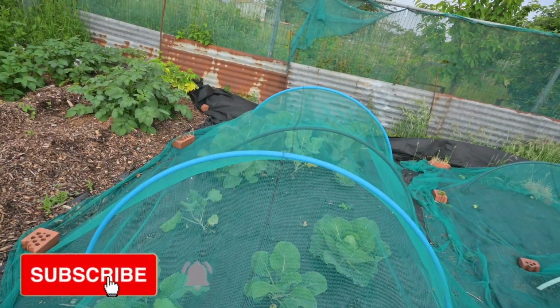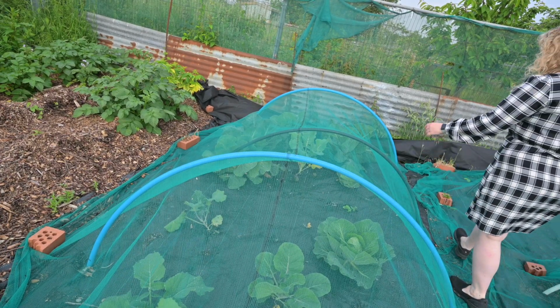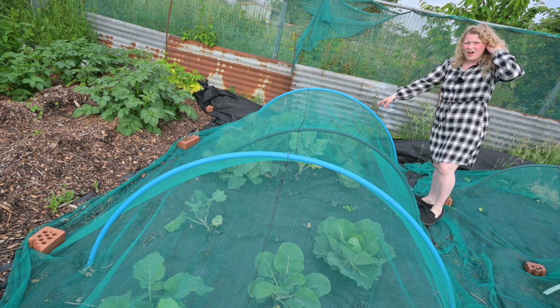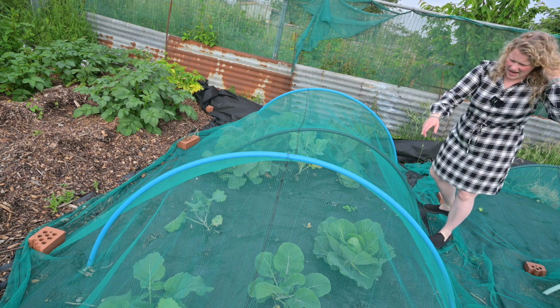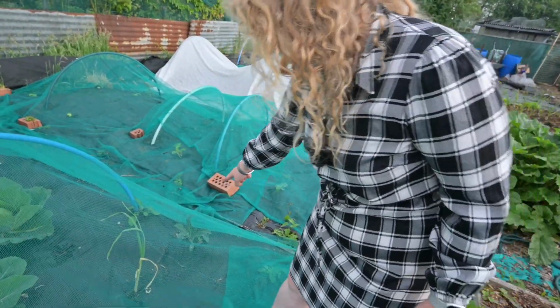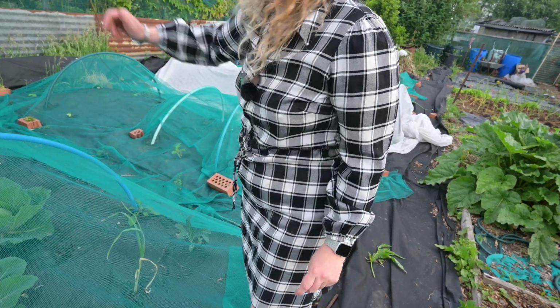Okay, so this bed is an interesting one. This is my cabbage bed, and you've got conical shaped ones. I believe that they are called April or Durham. This is a cabbage. Can't remember what it is. This one here, that is a kale. You've got a random garlic that I did not plant, and you've got some more cabbages in there.